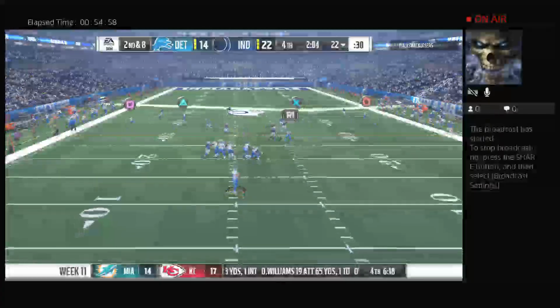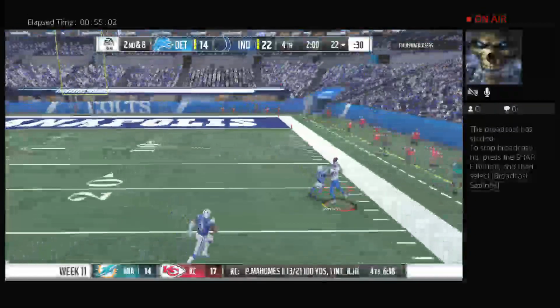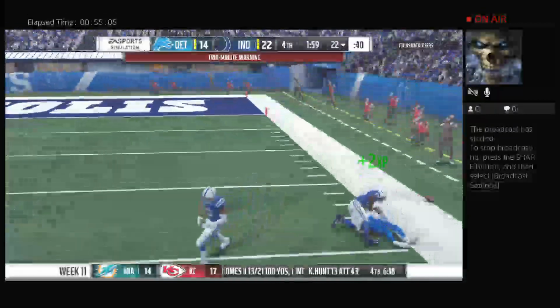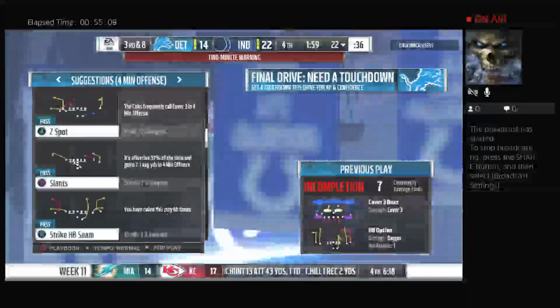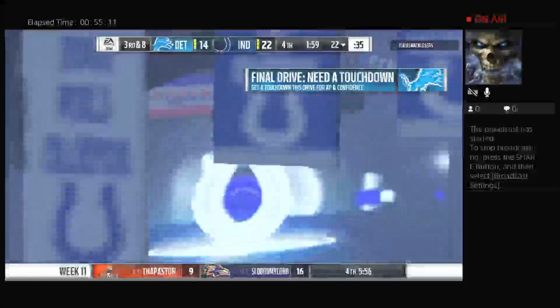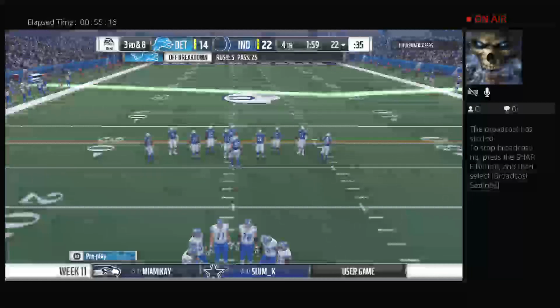Now a shotgun snap as they'll look to throw. He's going to go for a big play downfield. And he's unable to grab it. Thought he might have had position, couldn't hold on. 3rd down. Time for a break. We'll come back for the electrifying conclusion after this.